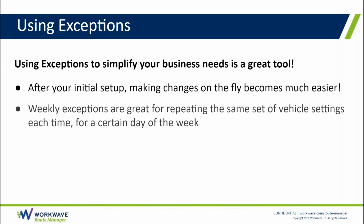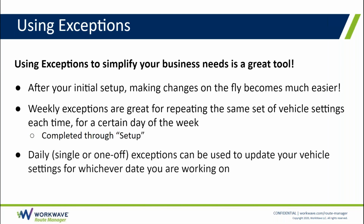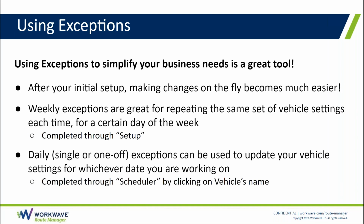Now, some of the things you're going to see us demonstrate when we share our screen in our test environment, you're going to see us towards the explanation at the bottom where it says daily, single, or one-off exceptions. Obviously, a lot of people have been clicking on their vehicles' names and changing their vehicles' rules on the fly, date by date, whenever they need to, overriding their normal day or repeatable settings that they set up in the setup menu, as mentioned right there in front of you.